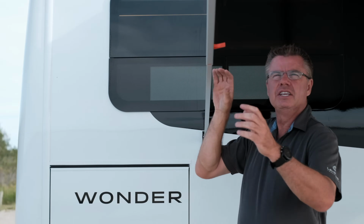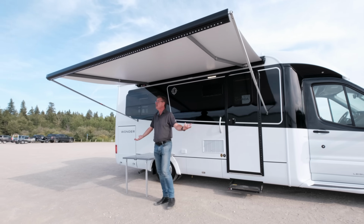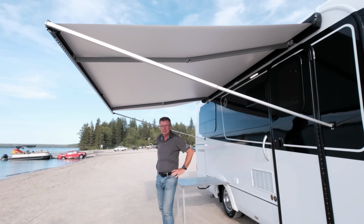So you get a little bit of a breezy day. It's kind of nice. I still want my awning out. I want to eat at the picnic table here, the optional table, which is great. Look at this. Nice big awning area. Now, if it's super windy, leave your awning in because we don't want to lose an awning because of a big wind gust. But this is absolutely fabulous.